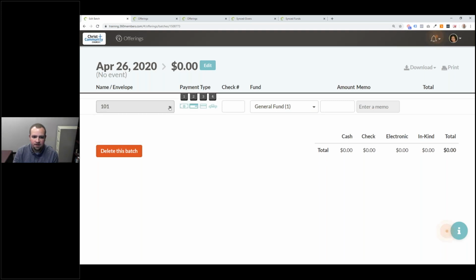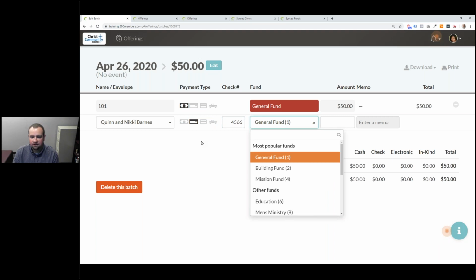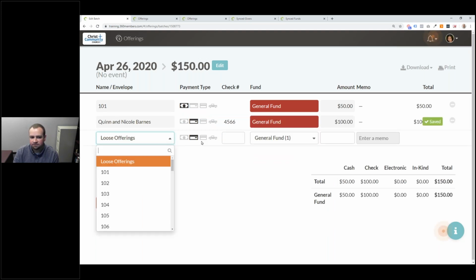So they type in 101. This was cash, general fund, $50. Now we'll type in Barnes. They gave a check. That's how I know it was them. It was check 4566, general fund, $100, enter. You keep going, but you can never tie those two things together, that offering envelope and the giver. So now there's my batch, it's auto saved.